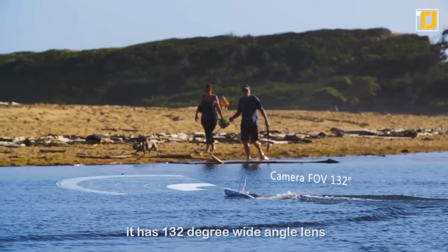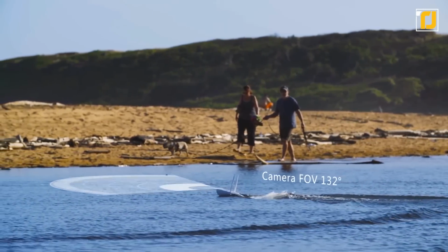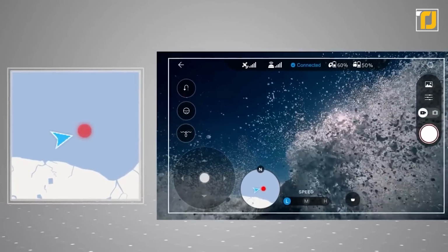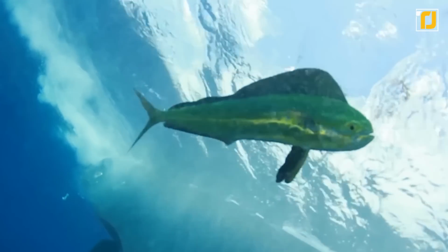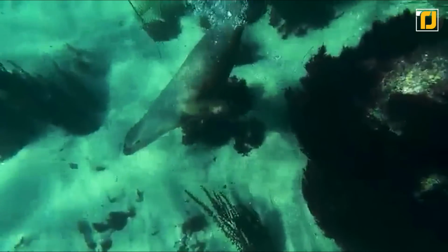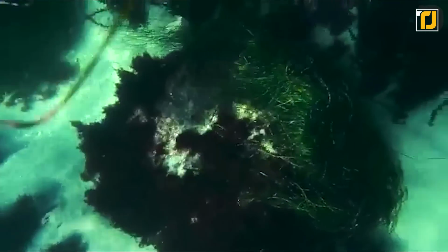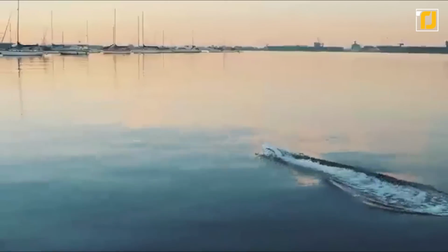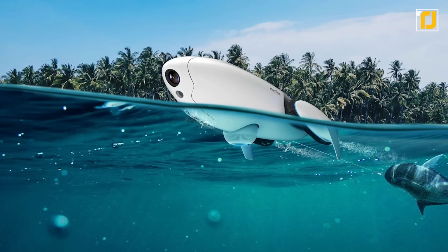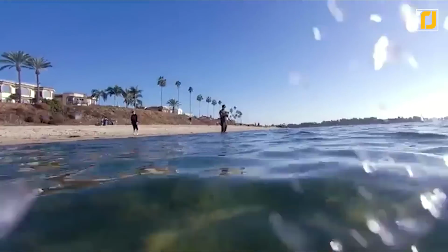POWERDOLPHIN uses built-in sonar technology to navigate the seas and can be used for search and rescue functions as well as fishing. It features a built-in bait deployment system to attract fish and can even be used to cast a line itself. When you catch a bite, it's as simple as navigating the POWERDOLPHIN drone back to your boat with your perfect catch in tow. Battery life is pretty great compared to the flying drones we're used to, and you can expect to get up to 2.5 hours of sailing time out of a single charge.